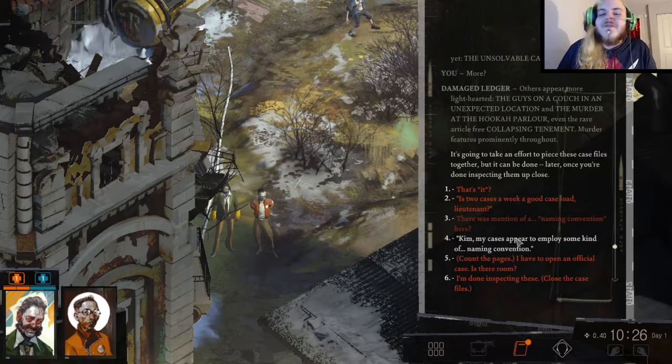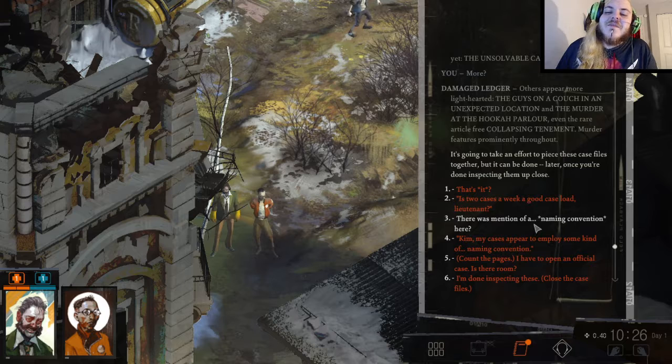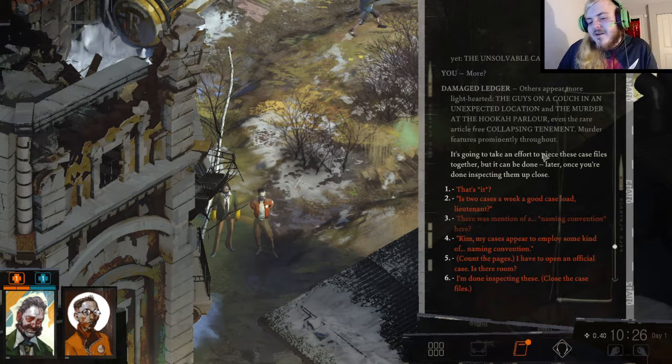It's going to take an effort to piece these case files together, but it can be done later once you're done inspecting them up close. Wow. Just 2 cases a week, good.